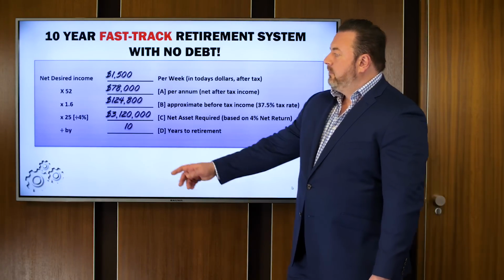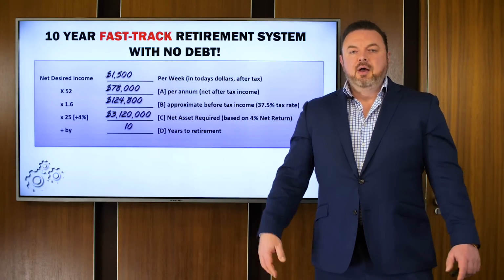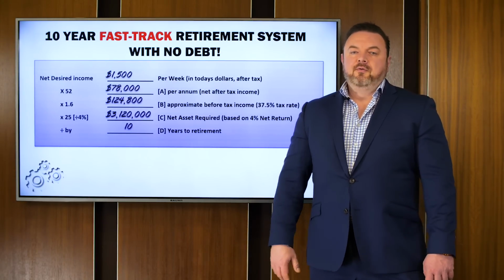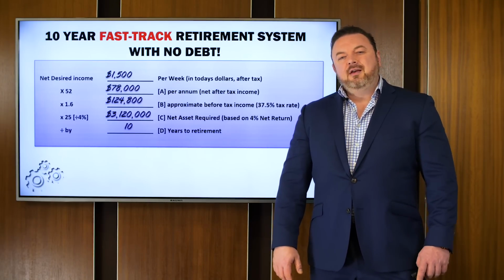Once you achieve that, go again, make it $3,000. Replace both of your incomes. This is a really good system where you're selling down a portion of your portfolio and paying off the rest, and you're debt-free for the rest of your life. 15 years. Think about this.